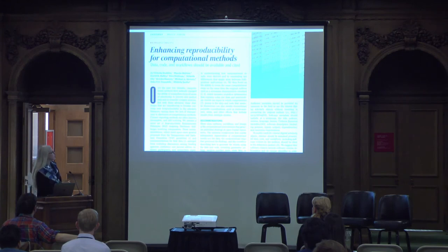So this article came out at the end of 2016 in Science, and what we did in this article is put together 7 recommendations at the community level for taking steps towards realizing this, I guess I shouldn't really call it the future of radical transparency, but the future of scientific transparency.